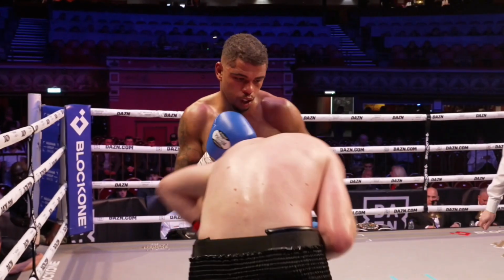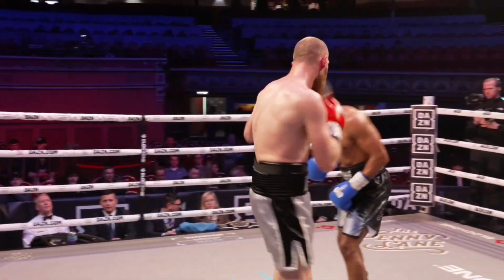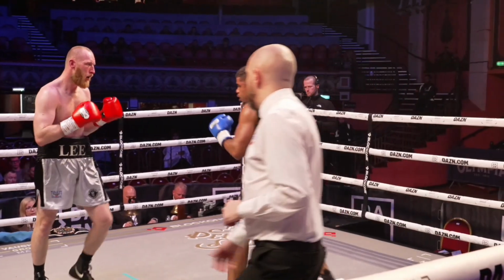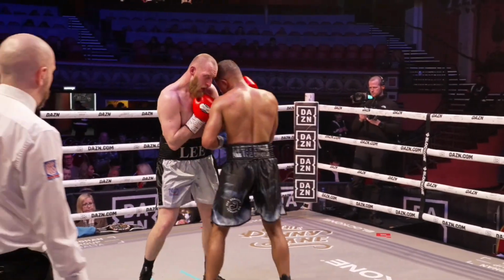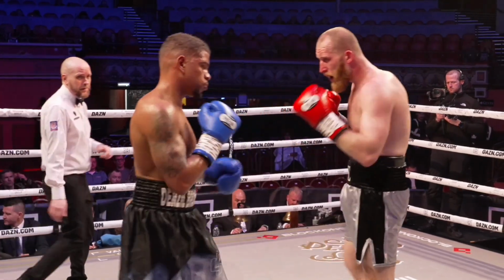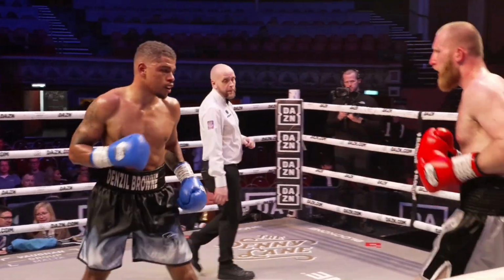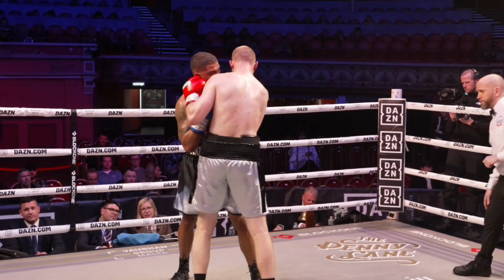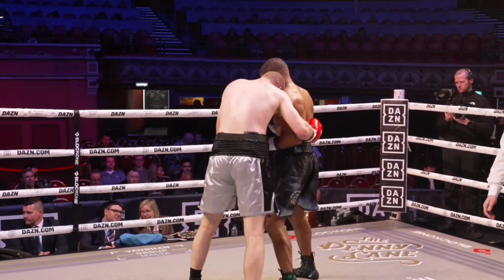Good work there though from Roberts. Chops the right hand down again, just missed. Again, I'd like to see Browne just go back to the body, or maybe even start the body at times. Well, the Roberts corner want to see the big right hand.